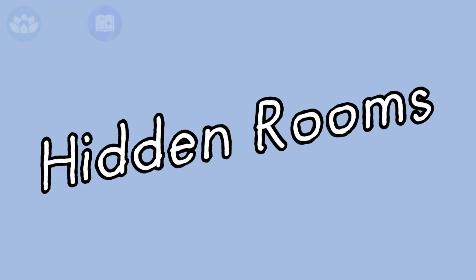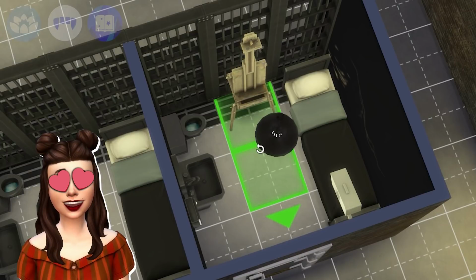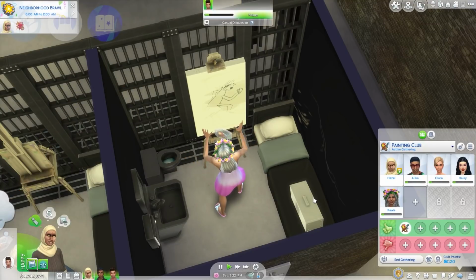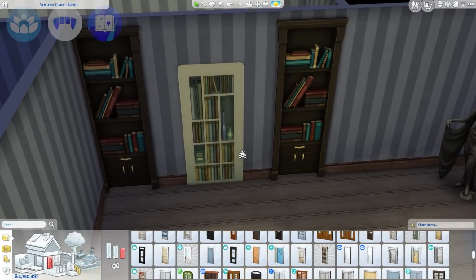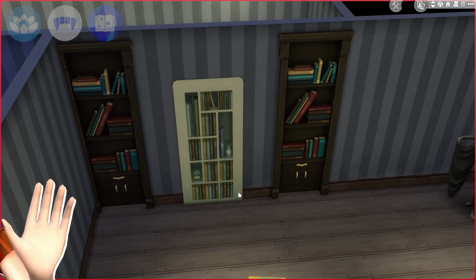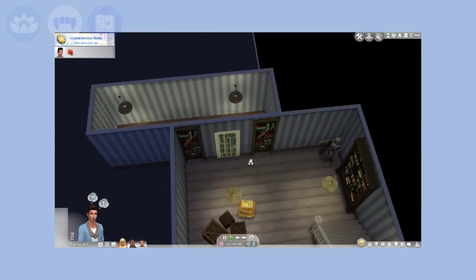If you're anything like me, then you love a secret room or 2. Maybe even a lair or a basement dungeon for your painting club. Either way, you've probably used a secret bookcase door. It looks like a bookcase, but it's actually a door. Who would have guessed? I'm gonna be honest with you, I don't like this door.